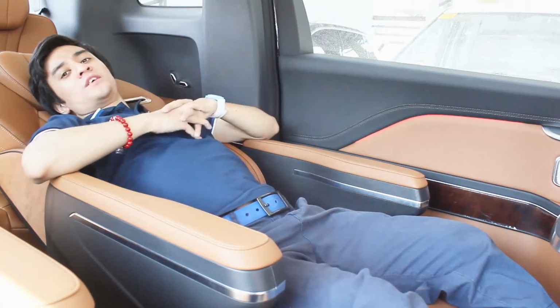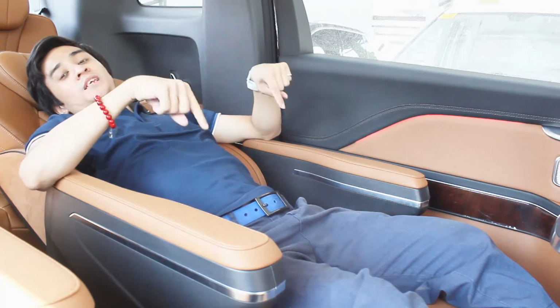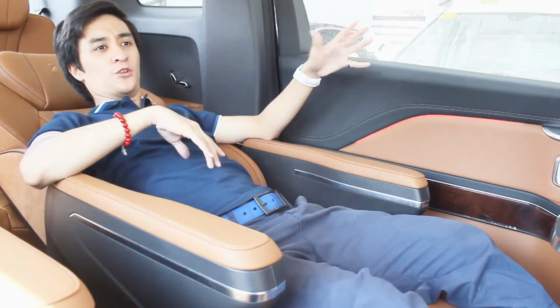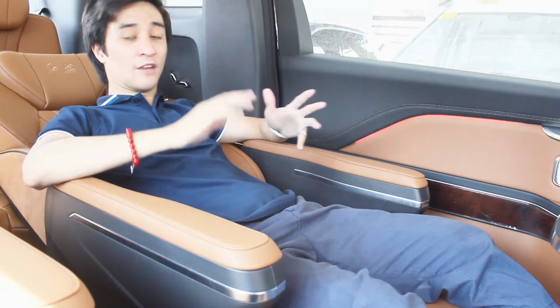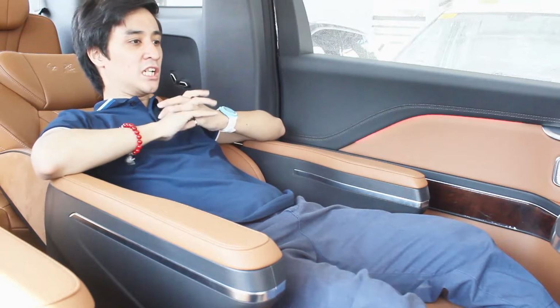And this is a common trend now with all of these luxury minivans. There's no more fragrance diffusion for this base model. I don't know what that is. I never tried it too with its competition, like with the M8 Master.